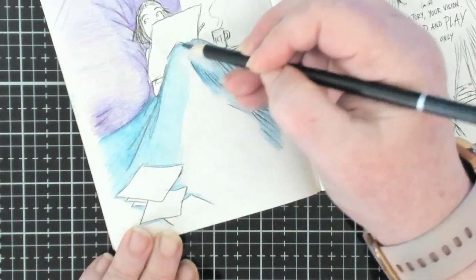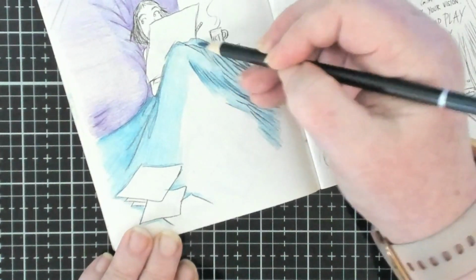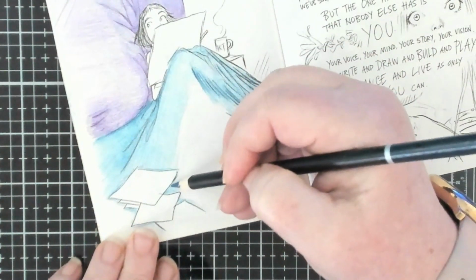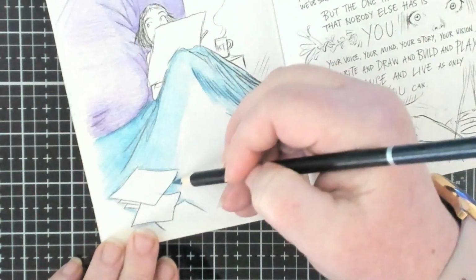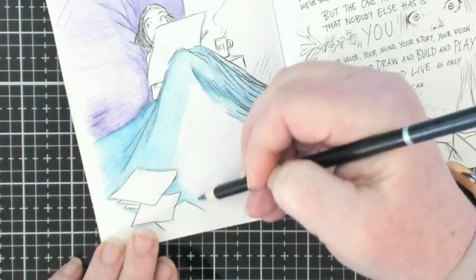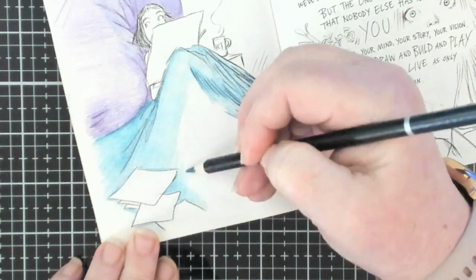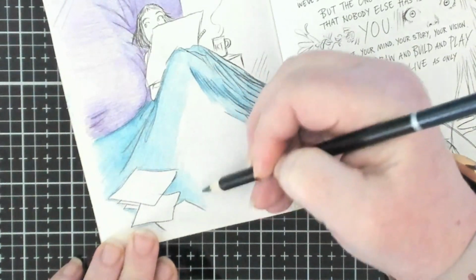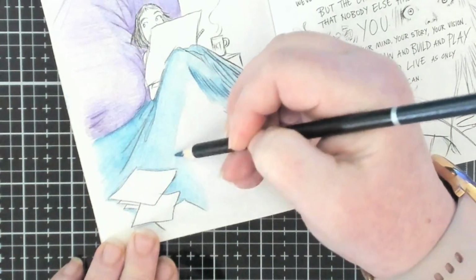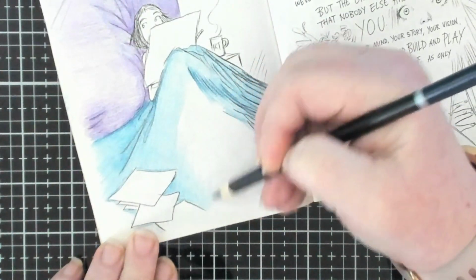Now, if you're coloring a satin sheet or that sort of thing, a silk handkerchief, you may want to worry about the consistencies a little bit more. But with blankets and stuff like that, the weave of the fabric will give you inconsistencies. So, like if it's a nice wool blanket or a heavy comforter.